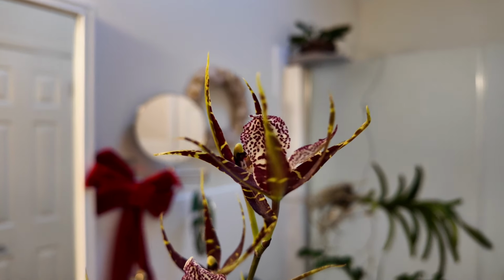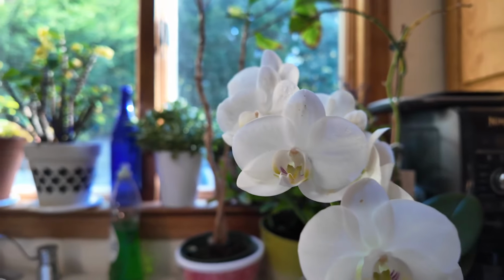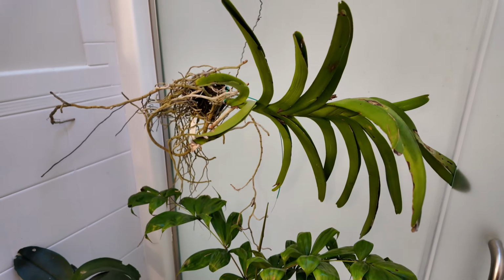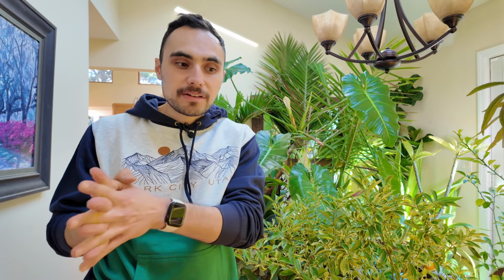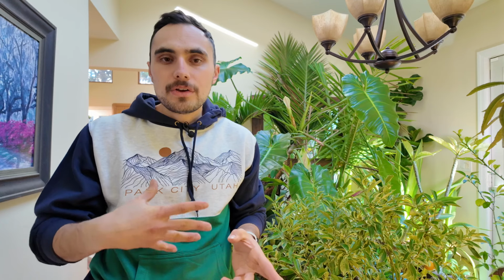In fact, orchids don't want to fry on a bright windowsill. You want to keep them on a north-facing window where they get indirect sunlight. There are some orchids that do like a lot of light, but for the most part, those common Phalaenopsis orchids that you're going to find at the grocery store, you want to keep those in a bright room, away from heaters, and not necessarily in direct light.